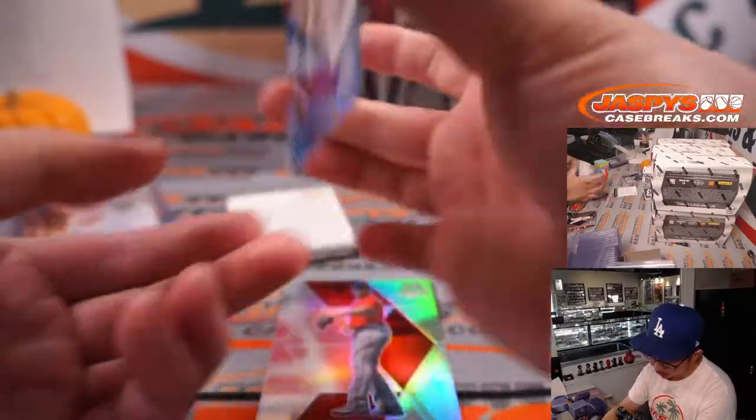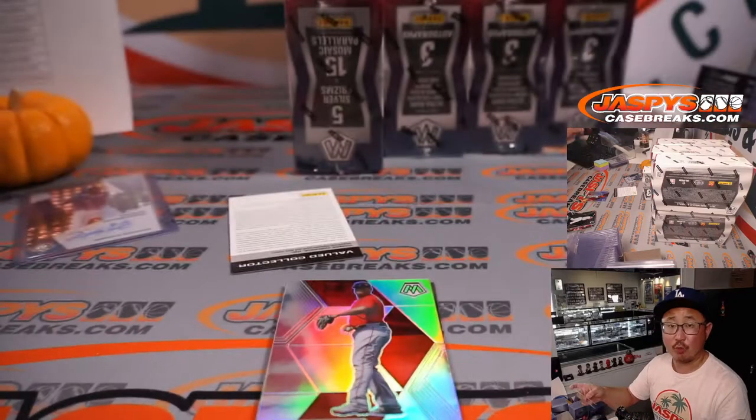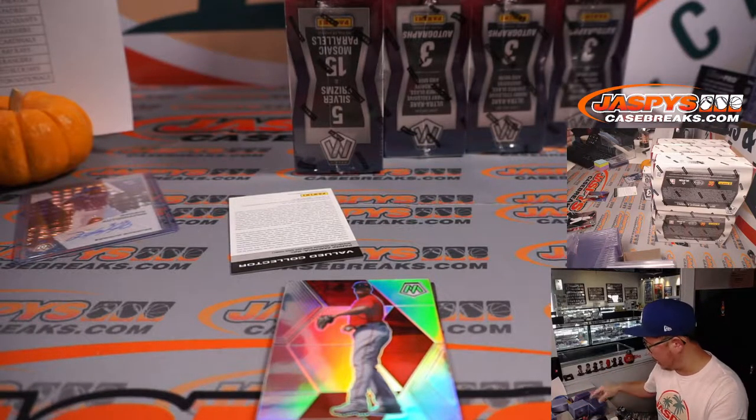And we got another Marlin, Trevor Rogers. That's for Prim. Last Spot Mojo strikes again.